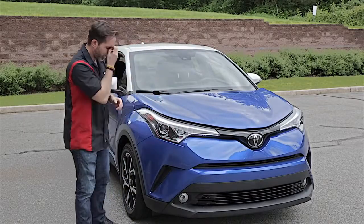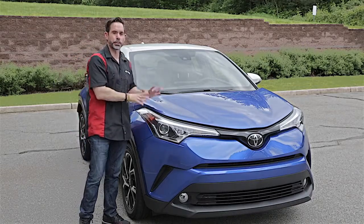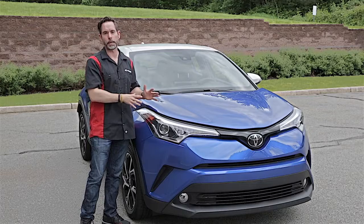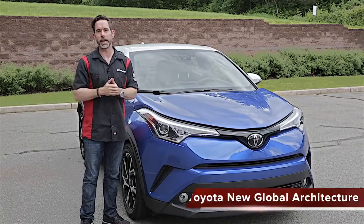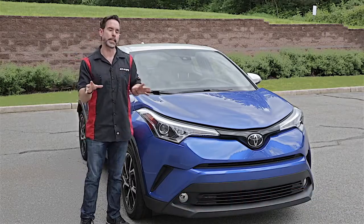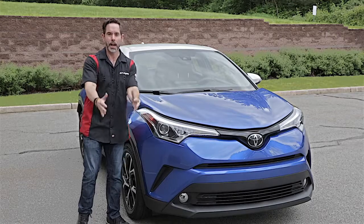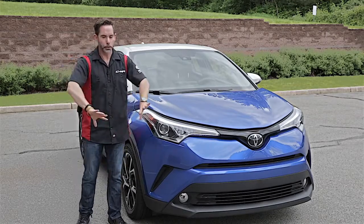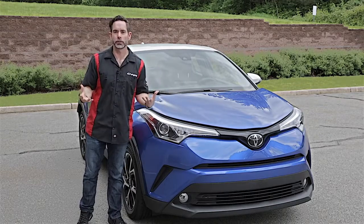I'd also mentioned performance a couple of times, and this vehicle's got a fantastic new suspension. It's also built on our new platform known as TNGA, or Toyota New Global Architecture. The beauty of TNGA is it allows the vehicles to sit a little bit lower, have a lower center of gravity, push the wheels out to the four corners. That also allows that car to handle better.